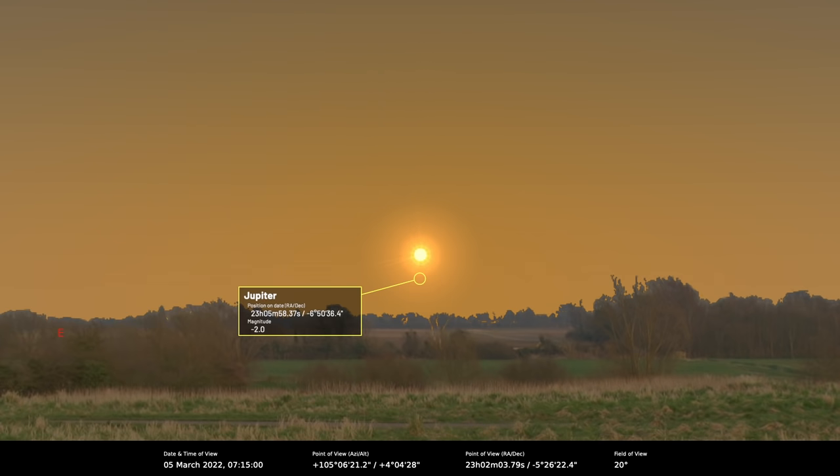Okay, well, Jupiter is really unlikely to be seen this month because it reaches solar conjunction on the 5th, and despite drawing away from the Sun's position reasonably rapidly, it just doesn't gain much altitude.